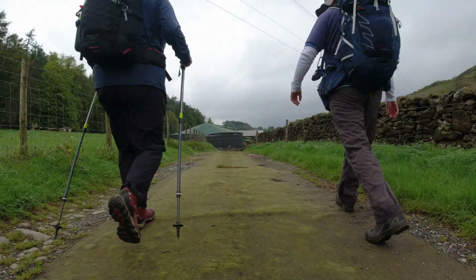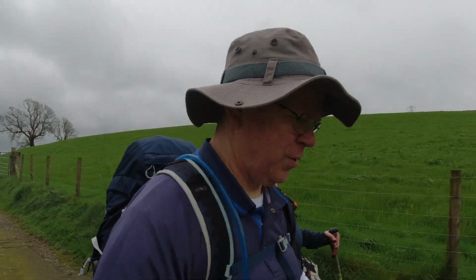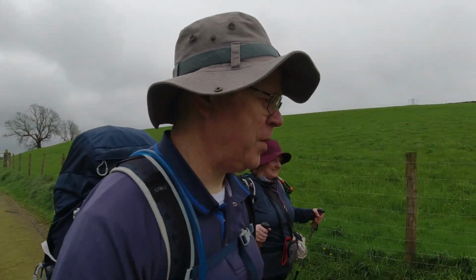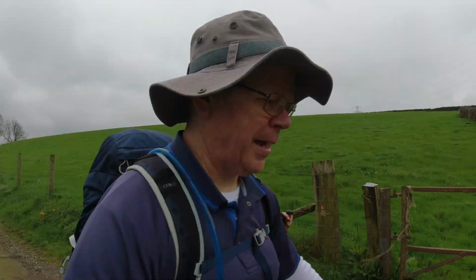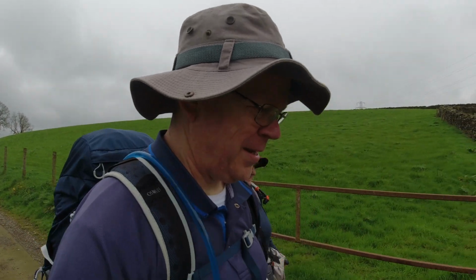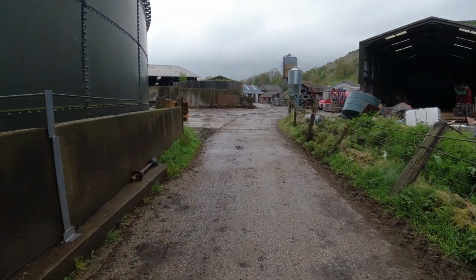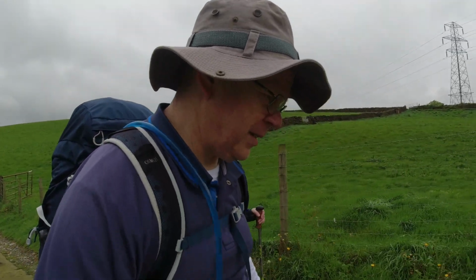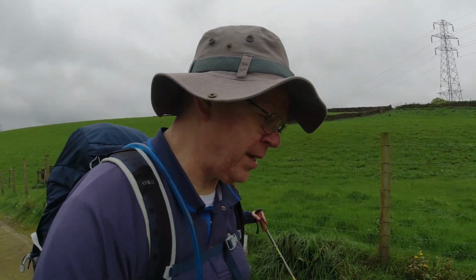So we're just approaching Old Halt Farm, and I've been quite lucky because normally the fields are just full of cows ready to attack you, and we haven't come across any at the moment, so fingers crossed. Some walkers passed us earlier on, a group of ladies, so we sent them on before us to clear the way. Hopefully by then the cows will be full up and will leave us alone.